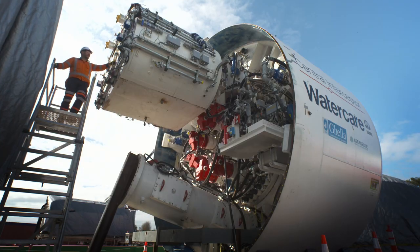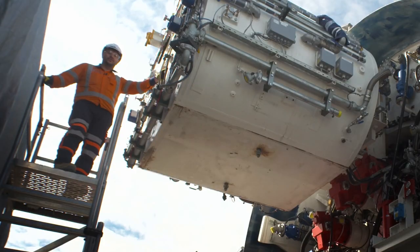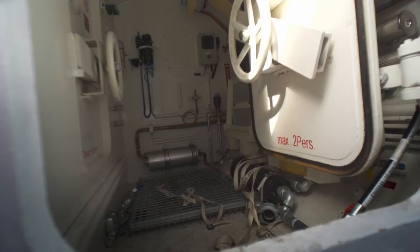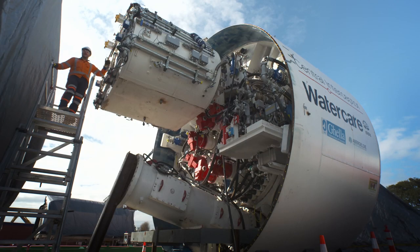This is the hyperbaric chamber. This is actually to enter on the cutter head when we need to do any maintenance, special maintenance. So what's happening here is that the personnel that enter will be pressurized to the same pressure we have in the face, so they can go and work.